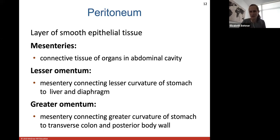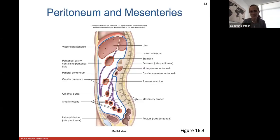So basically, this is just a piece of connective tissue that's stabilizing or connecting the stomach to the liver and the diaphragm. So it just holds the stomach in place by connecting it to the liver and the diaphragm above it. And the greater omentum is the mesentery connecting the greater curvature of the stomach, so the bottom part of the stomach, to the transverse colon, which is the large intestine that goes across your abdominal cavity in the posterior body wall. So again, peritoneum is this all-inclusive word for the different types of connective tissue that connect or stabilize these abdominal structures.